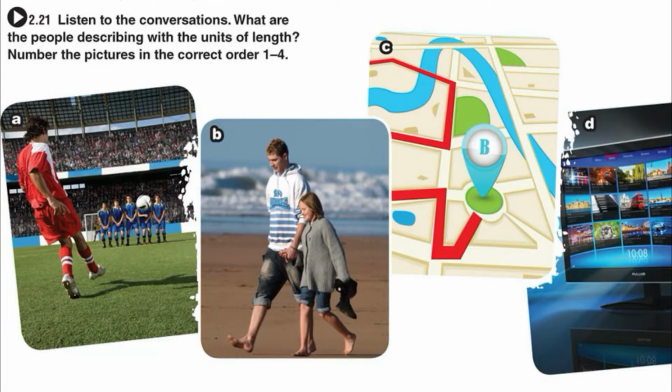He's only 14, but he must be over 6 feet tall. He's 6 feet 2 inches. What's his name again? Ben.